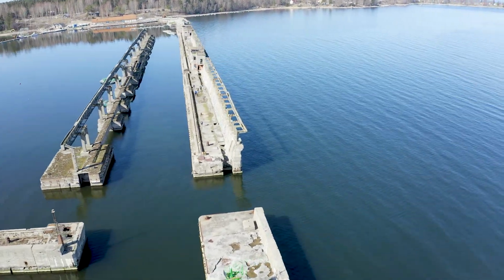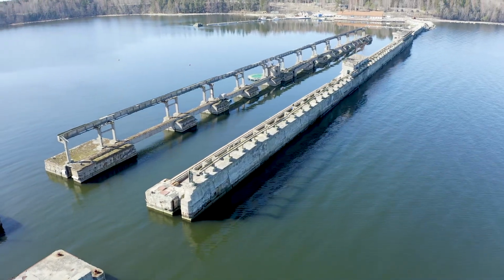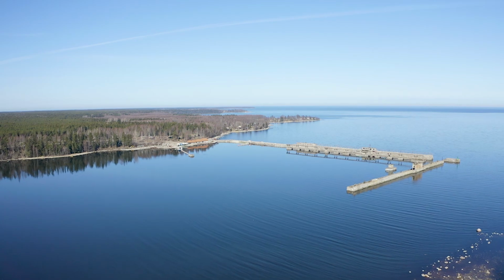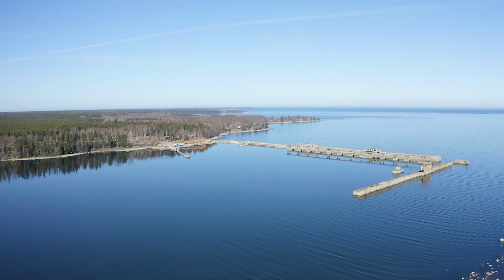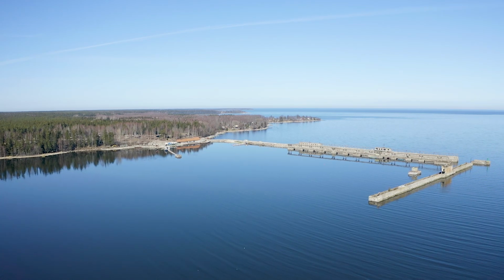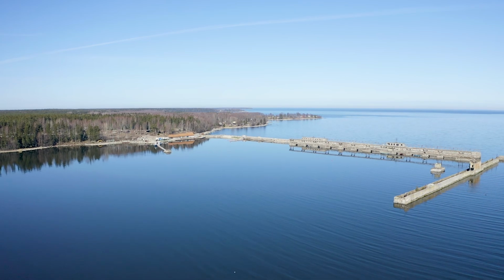After the withdrawal of Soviet troops from Estonia in 1993, the range fell victim to looting. However, even now the powerful reinforced concrete structures of the range, located near Hara Island, leave a strong impression. It would be intriguing to decipher what and how worked here.